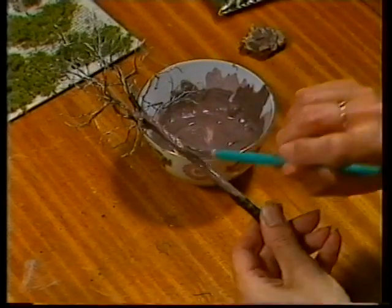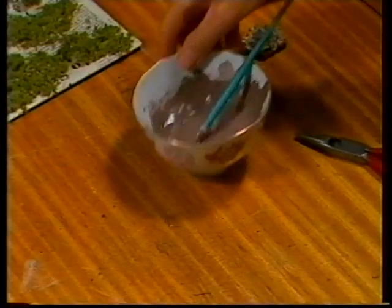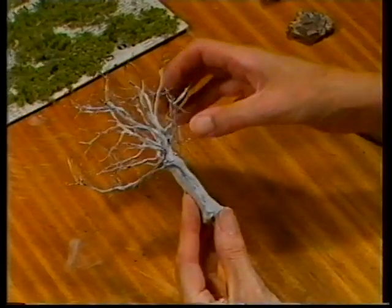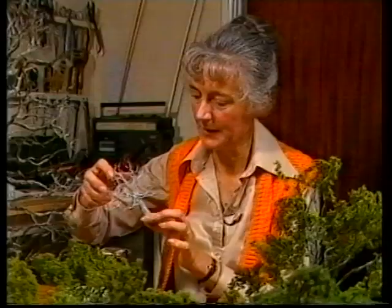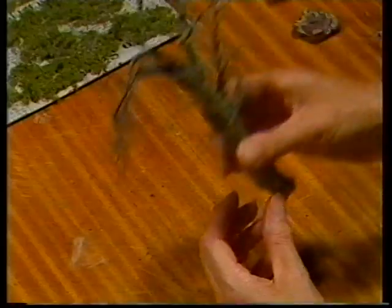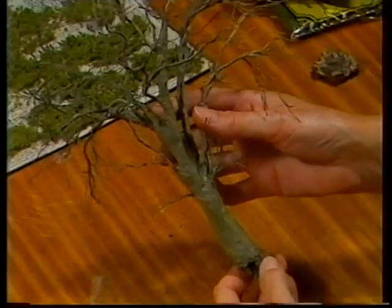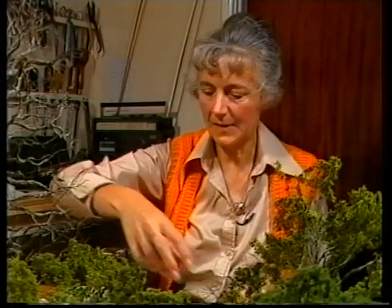and of course that takes quite a while to dry, but when it dries it appears something like this one, bark, or it can be left as this one is for a rough bark, and when that's done it has to be painted. This was sprayed with a grey-green oil paint, and then the foliage has to be applied.